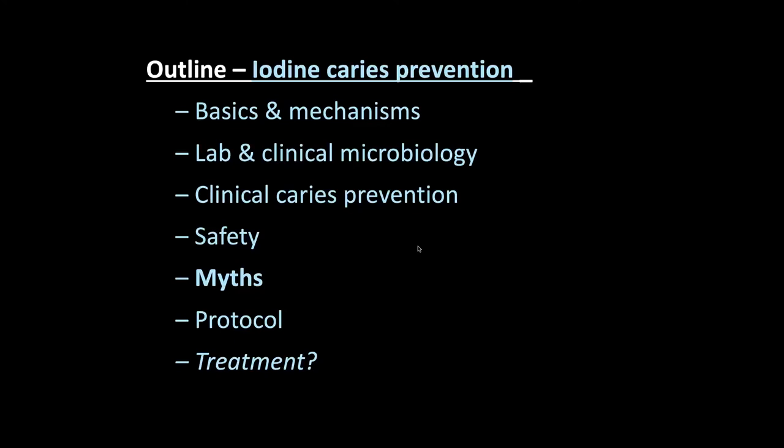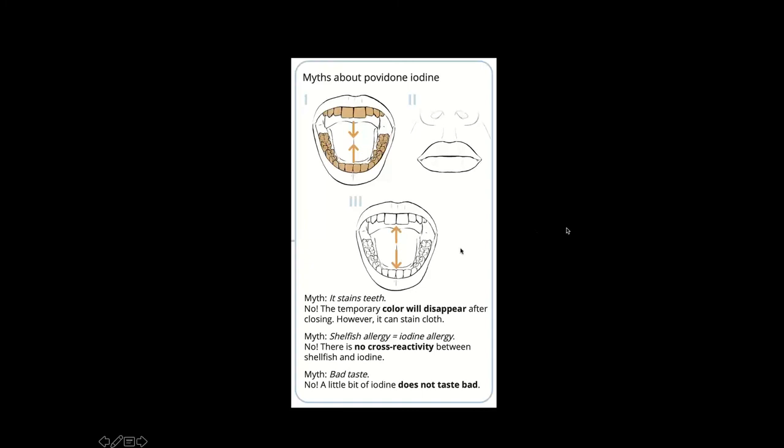Back to the myths. So just going to focus in on three. We've mentioned two of them. No, I guess just one already. So we had to draw this out because I have seen this all over the internet, that povidone iodine stains teeth. No, it doesn't. It does not stain teeth. It doesn't stain cavities. It doesn't stain healthy tooth surface. This does not stain, I promise.